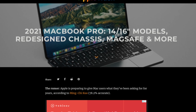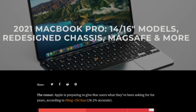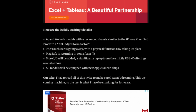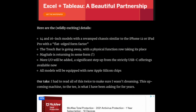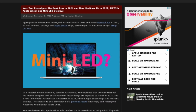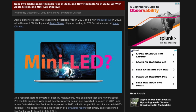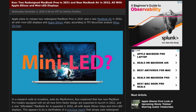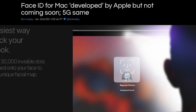And to take this conspiracy theory further, I checked Ming-Chi Kuo's initial report on the redesigned MacBook Pros again, and there is no mention of a mini LED panel. I assumed that in the video, but there's no mention of the displays getting the mini LED upgrade we've been waiting for. And that is really odd because in every other report, he has mentioned the presence of mini LED. So leaving that detail out in such a big report, it seems a little unusual. And with talks about 5G and Face ID being delayed for future iterations of this Mac, maybe the same applies to mini LED. Maybe that'll be something delayed for future models.